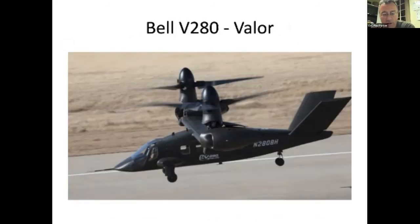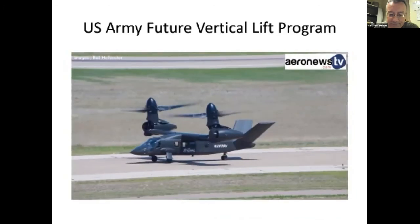The one that's probably going to win the contract is the Bell Valor 280. 280 because it can fly at 280 knots, which is over 220 miles an hour. So actually, that means in 20 minutes, it can fly 100 miles. So your surgical team, 20 minutes away, can be in an entirely other country.